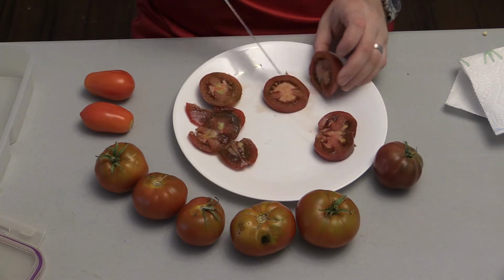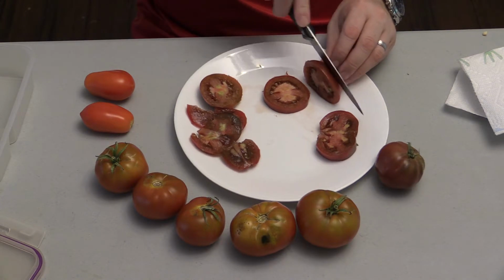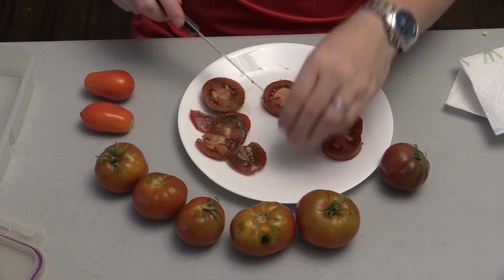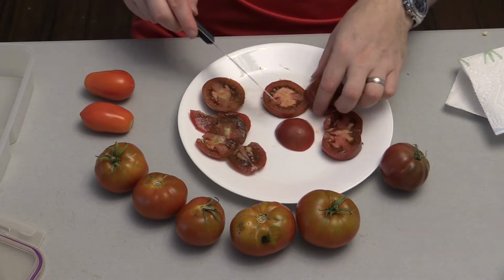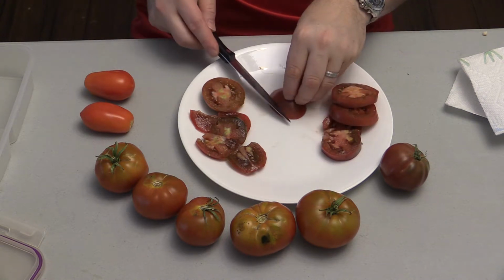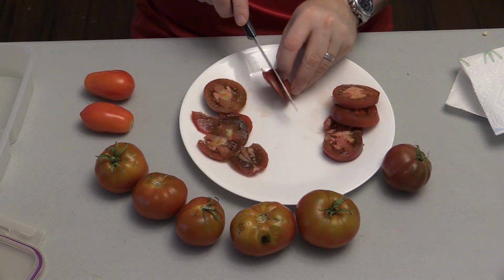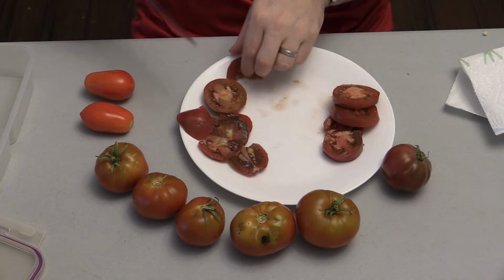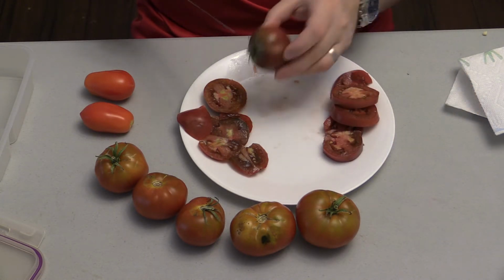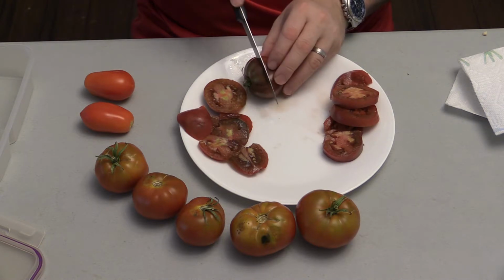I will most likely use these ones as part of addition to spaghetti. I like to add some extra tomatoes to spaghetti sauce, usually diced up tomatoes out of the can. But since I have these, I can just use them instead.